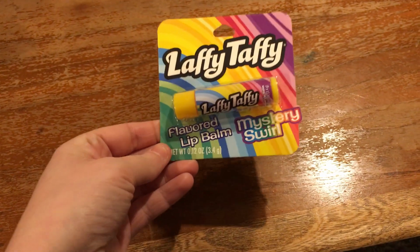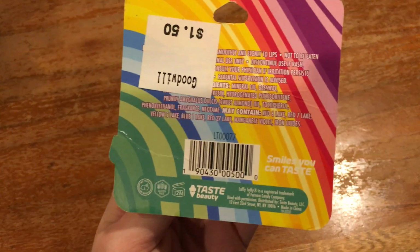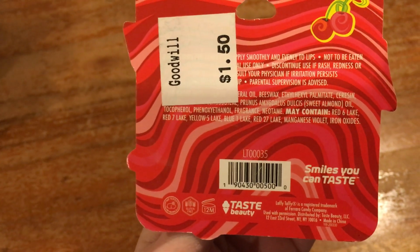Here's Laffy Taffy Mystery Swirl. Here's the front. Here's the back. Yeah, there's $1.50 each at Goodwill. Here's the Laffy Taffy Cherry front. Here's the back.